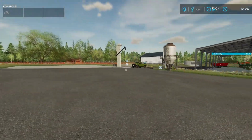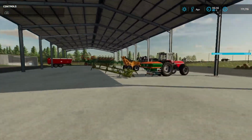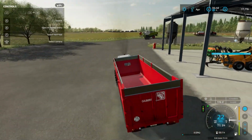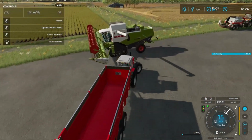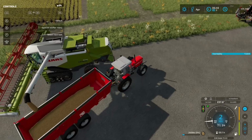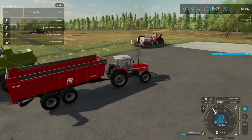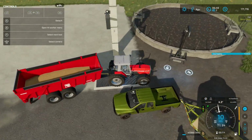Let's see which tractor we want to use. We've got the baler hooked up to the other tractor, and we've got our front loader just hanging out up there. So we'll just jump in this little guy. Let's get on over here. We'll go and grab our lovely wheat and dump that in there. Kind of looks like we're spilling it all over the ground, but that's all right. There we go. 47,580 liters of wheat we have here in this lovely tipper.